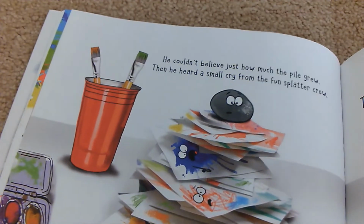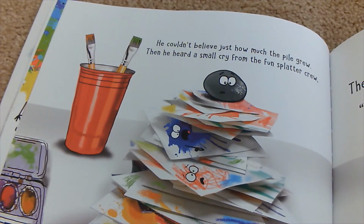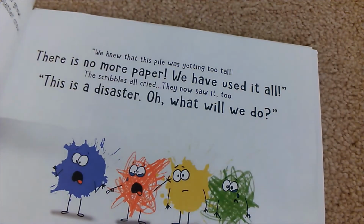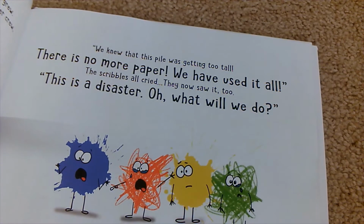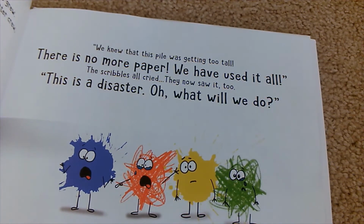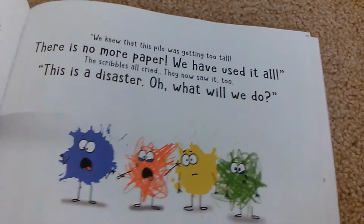He couldn't believe just how much the pile grew. Then he heard a small cry from the fun splatter crew. "We knew that this pile was getting too tall. There is no more paper. We have used it all." The scribbles all cried. Now they saw it too. "This is a disaster. Oh, what will we do?"